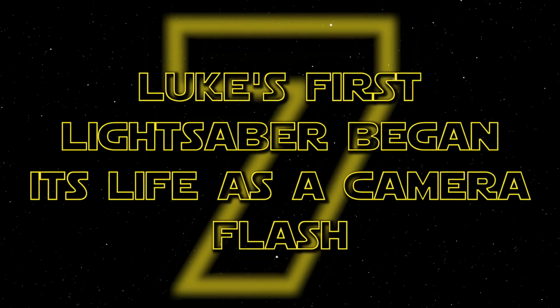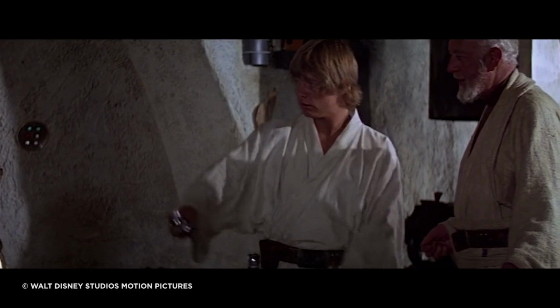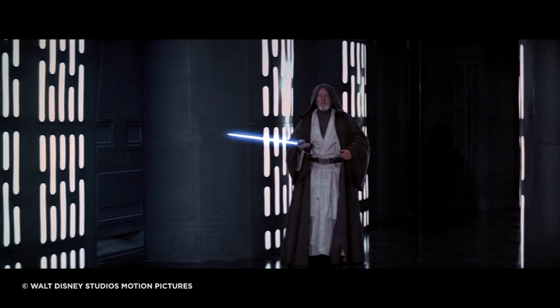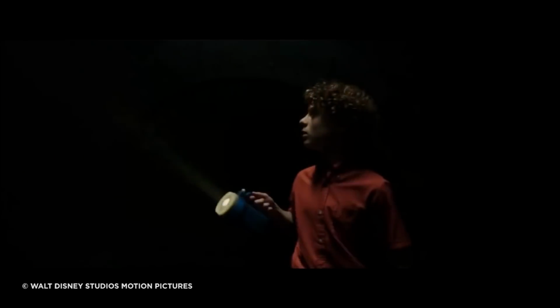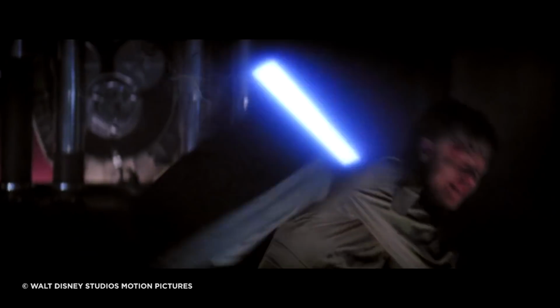Number 7. Luke's first lightsaber began its life as a camera flash. Okay, so it's 1977 and George Lucas has dreamed up a new type of weapon, a laser sword with a hilt being the only physical part. This presented some design challenges, seeing as how a lightsaber needed to look intriguing, but it also needed to avoid looking too much like a flashlight. After all, what kid hasn't picked up a flashlight pretending it was a lightsaber?